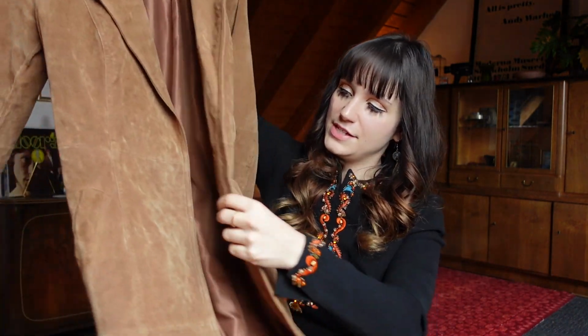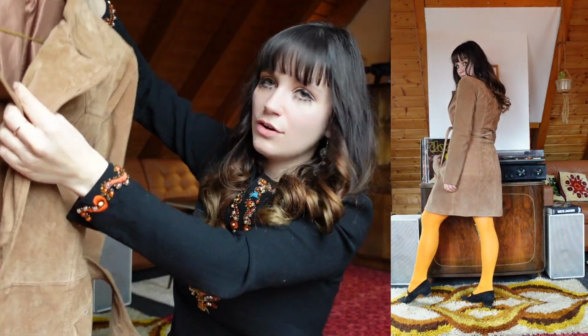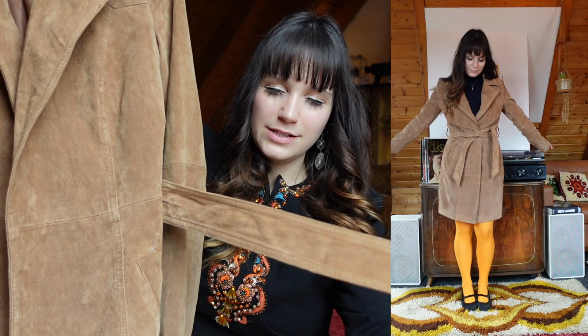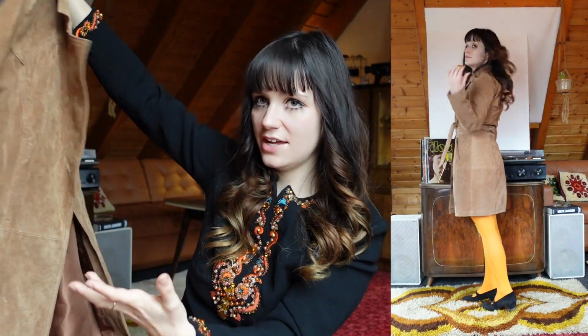Keeping it going with the suede, and then afterwards we're moving on to a bunch of fur coats. I have this suede coat. I do really like it. It's like a classic coat with a little tying belt, and this doesn't have any buttons or anything, so you just tie it in the front.